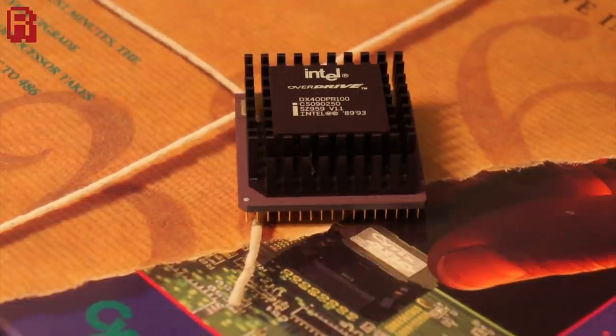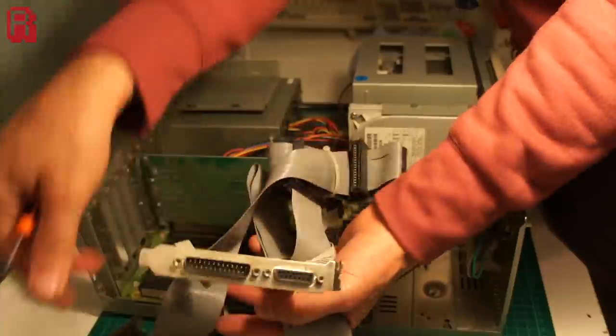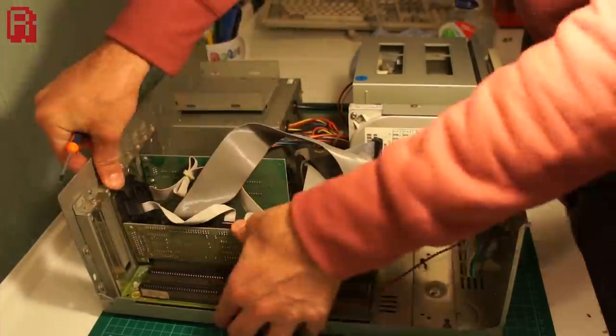Before I found this dumpster PC, my ideal vintage PC would have been a 486 DX266. So this Overdrive CPU will do just the job, giving both power and compatibility. I'm looking forward to putting everything back together now and powering it up to see what happens.